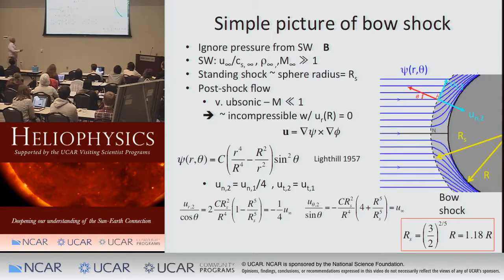So if it's incompressible, I can write it using this stream function. This is a nice stream function from Lighthill. I do a little bit of algebra. This is on the web, so I'll let you do this. It's kind of cool. I can find that if I am hypersonic, so this Mach number is effectively infinity, it doesn't really matter at that point, and then I go to subsonic, I have a bow shock here that is 1.18 times the radius of the spherical obstacle. That's known as the standoff distance.